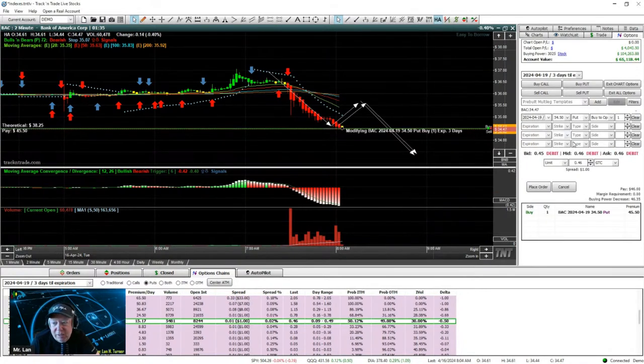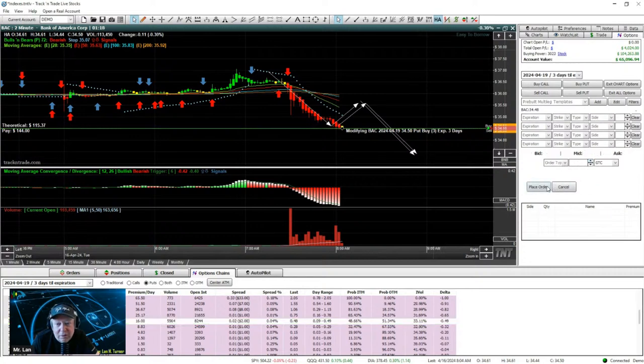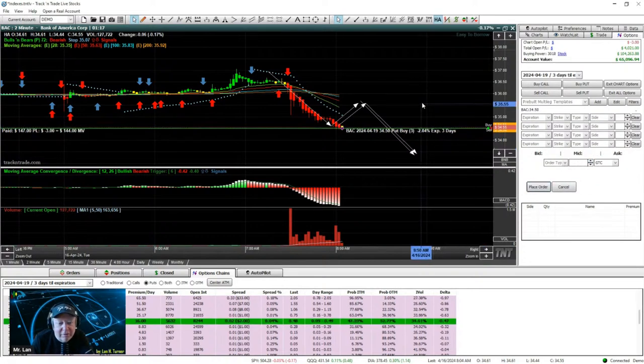Buy my put. Come on, we'll try again. Buy three of them. 46. 45, 46, 47. They're asking 48. There we go. Okay, we got filled. All right, we're filled on the short side. Not real happy about what's going to happen here. We'll see if it'll continue to fall.